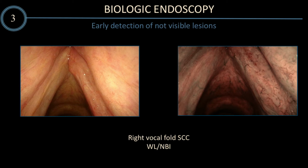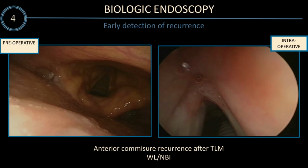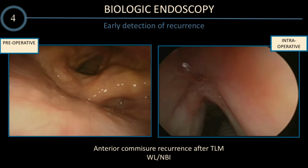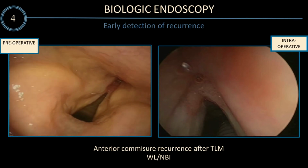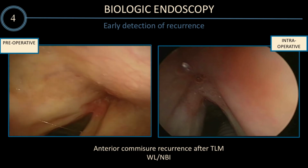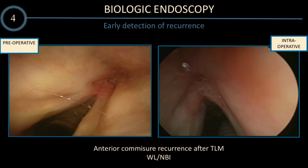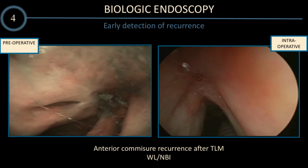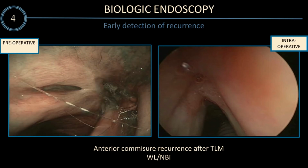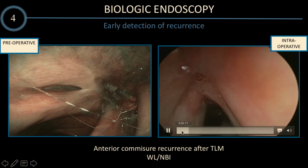You can detect your recurrence earlier. This is another case of early detection of recurrence. This is again a patient treated by TLM. You can appreciate erythroplakia in the anterior commissure. It looks like inflammation, something like that, but again, with NBI it becomes suspicious, and suspicious means that you are obliged to look better in the OR.